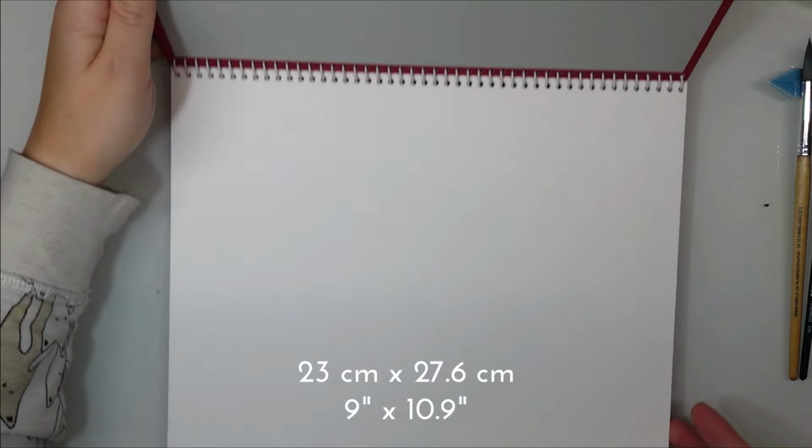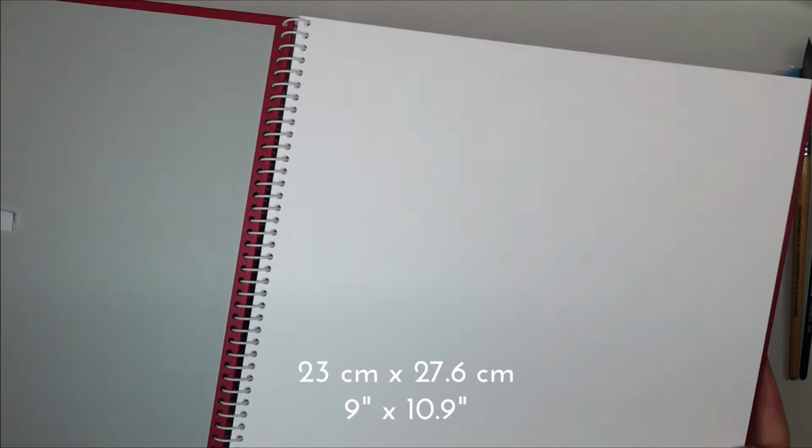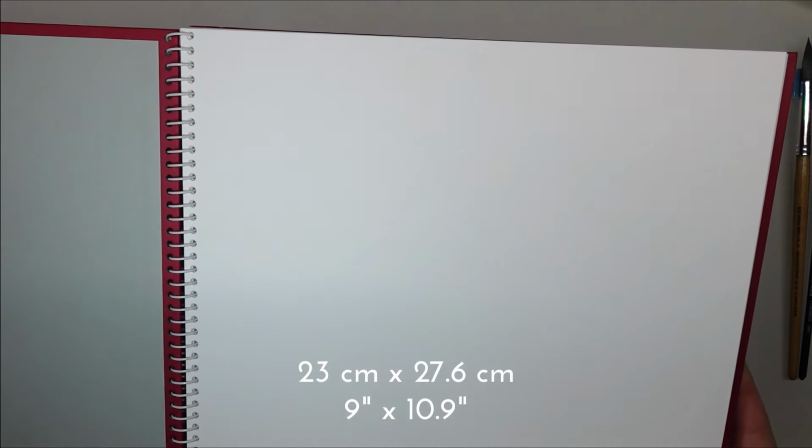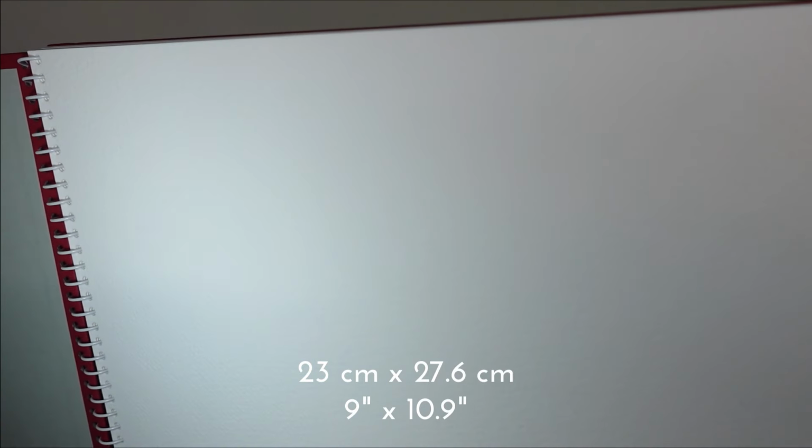I find the paper size quite interesting. It's 23 centimeters by 27.6. That's 9 inches by almost 11 inches. The paper grain is quite noticeable. I hope you can see it here. There is no perforation around the spiral binding, so you'd need to separate any pages from the sketchbook very carefully by hand.